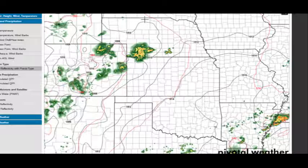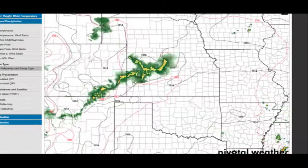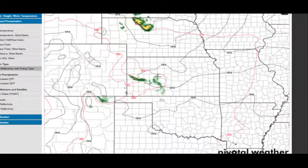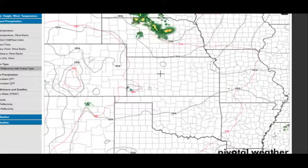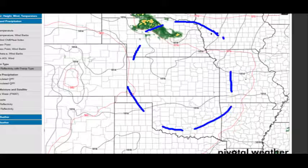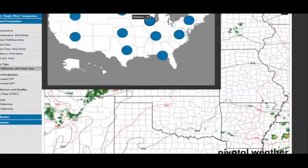So let's take a look at the forecast here for the Central Plains, looking at the high-resolution rapid refresh model. Overnight, looks like we have a little bit of an MCS over the West Kansas area, falls apart pretty quickly. Okay, so things are not quite as active on the Central Plains as what we had earlier in the week. Most of the action is in the Midwest.